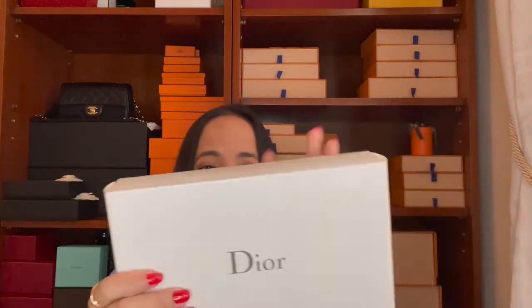Okay, so I guess this is the free item that I'm really interested in. That's why I got this one. So let's open it. Okay, let's put that aside. The free item is this pouch, guys. You know I love free.